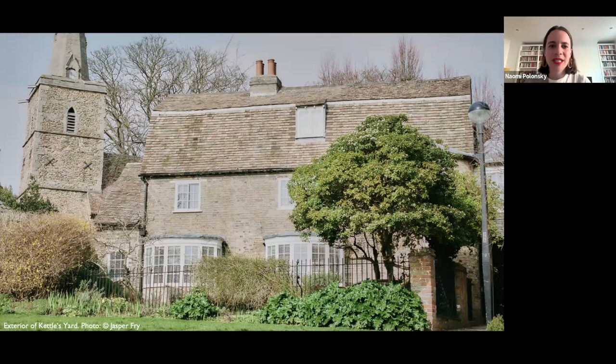So to start with the basics, Kettle's Yard is the former home of Jim and Helen Eade. They created it from 4 dilapidated cottages, filled it with beautiful artworks and objects, and donated it to the University of Cambridge in 1966. It was founded in 1957, so almost 70 years ago. And today, the Kettle's Yard house is almost exactly the same as when Jim and Helen Eade lived in it, and they left it when they retired to Edinburgh in 1973.